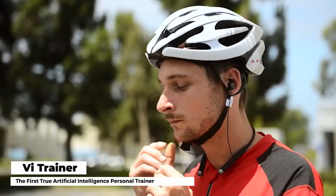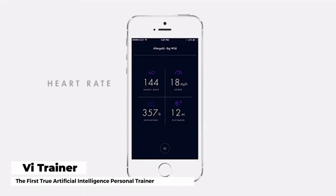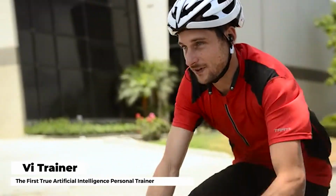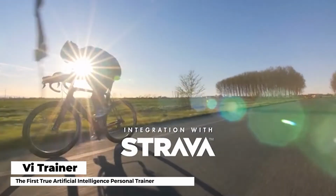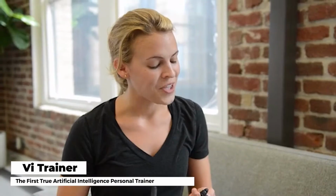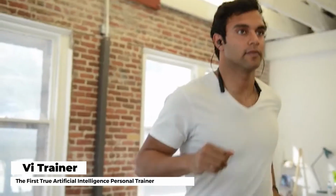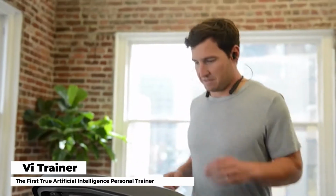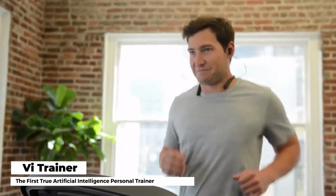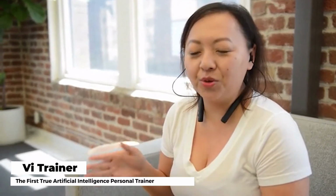Okay. V will now include a basic cycling mode on its first release, with real-time feedback on heart rate, speed, elevation, and distance. You'll be able to use a simple voice command to switch between run and cycle modes. Also, V will integrate with Strava to import and export all basic parameters. The way that she was speaking to me was kind of like, it's very friendly, very human. First impressions, I really want one. You're in the zone. It does feel like you have someone right there just coaching you along the way.